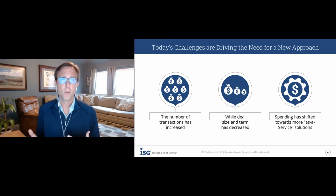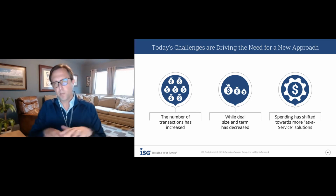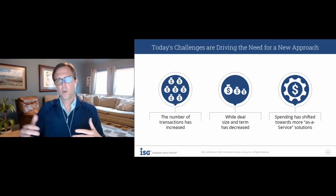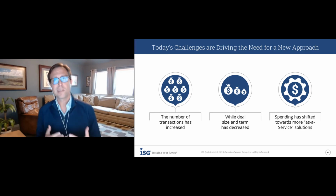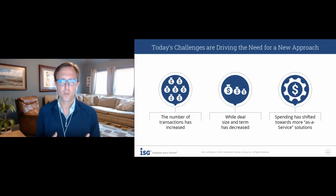So, for example, if you look just at ITO in 2020, the number of deals increased by 10% year over year. It's also important to note, though, that it's not really just like a peanut butter spread in terms of this growth. Most of that growth in the number of deals came from applications, so AMS and ADM type services. It was actually a 20% decrease in the number of infrastructure-only deals last year.